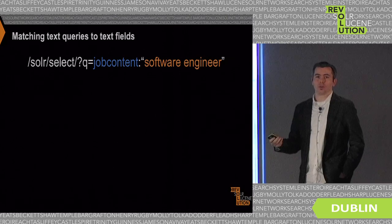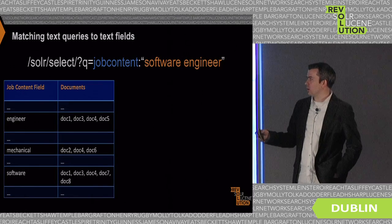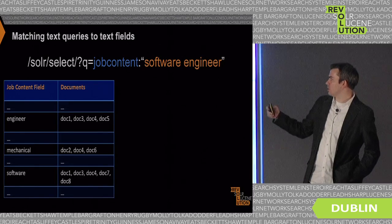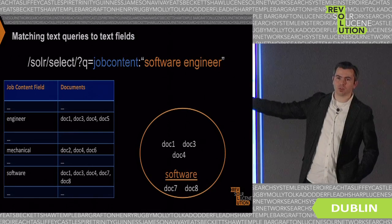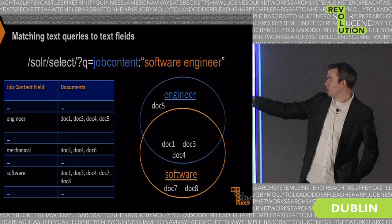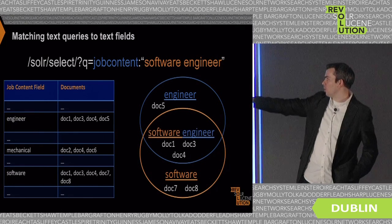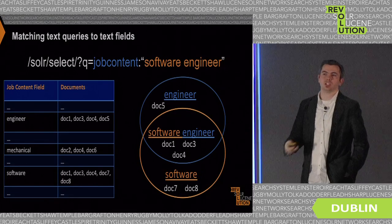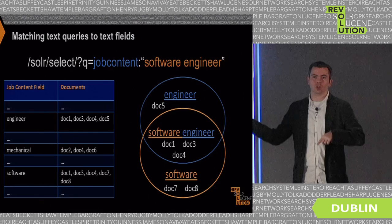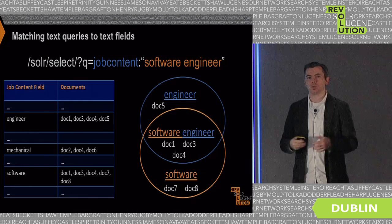Once I've generated that inverted index, I can run a search, something like a search for software engineer. We'll search in the job content field. It will look up the term software, find all the documents that software is found in. It will look up engineer, find all the documents that engineer is found in, and because my query was for software engineer, it will then find the intersection of those two, give me my documents back. In a nutshell, that's how the search engine works. Very fast lookups. It's basically like a giant hash table. Finds things, does the intersection, and you have your results. That's how the search engine can be so fast.